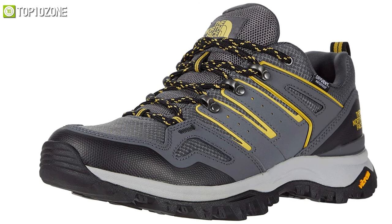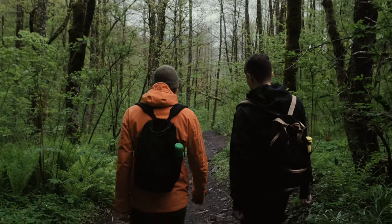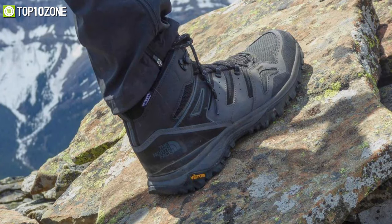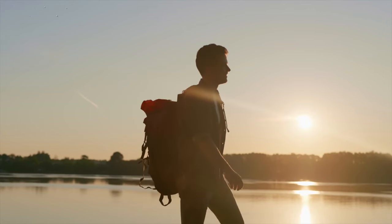Now, get introduced to the Hedgehog Fastpack 2 WP from The North Face, which is a pair of hiking shoes that provide you with protection and support for the trail ahead. These shoes are waterproof, have great traction, and are very comfortable even after being on your feet for hours.